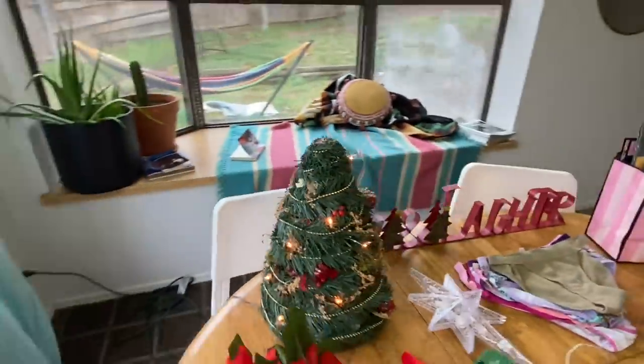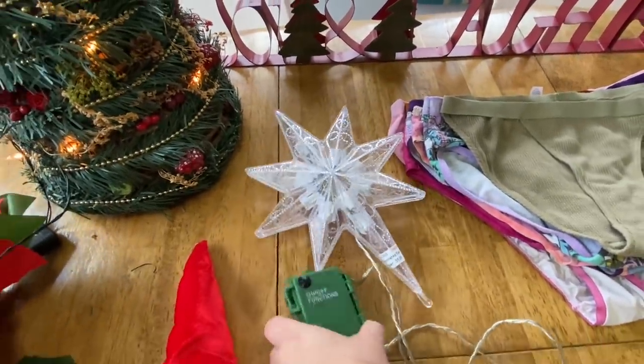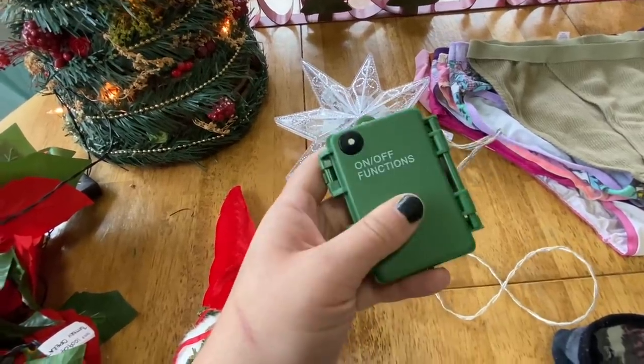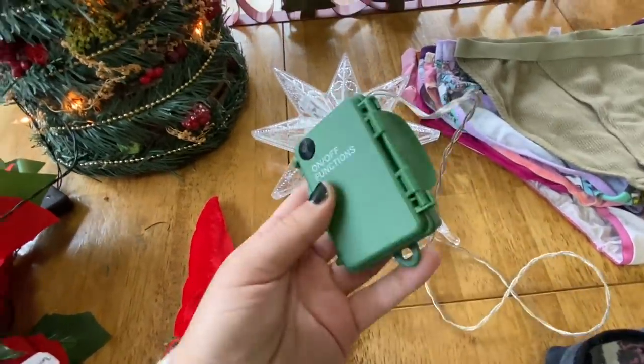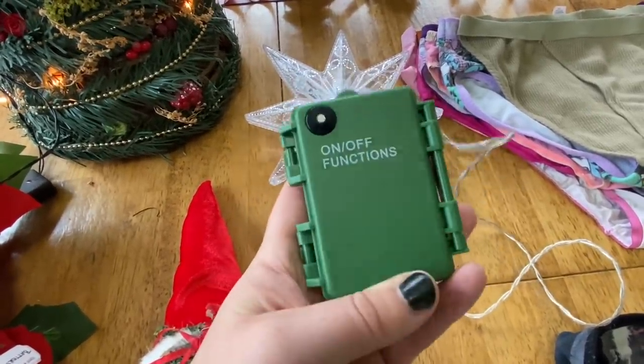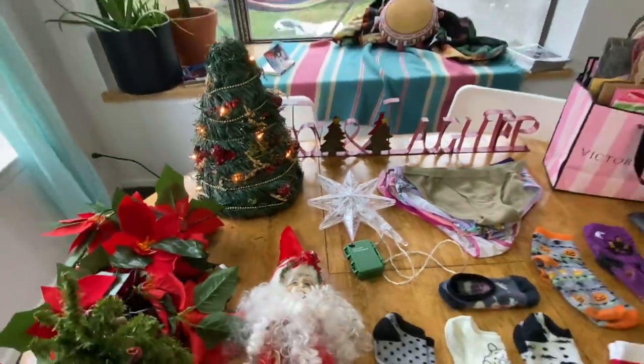But there we go, cool that it works. This star right here is still really pretty, but again, either the batteries are just dead or it doesn't work entirely. So there's that, but I do like that little battery holder. That's very durable and strong. I've never seen one like that before. So there's that, doesn't work, but still pretty.